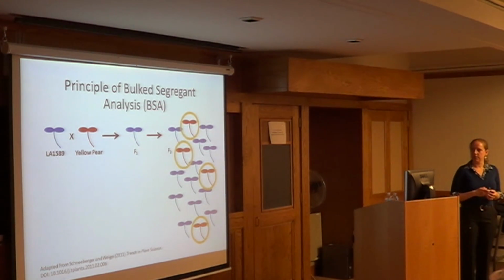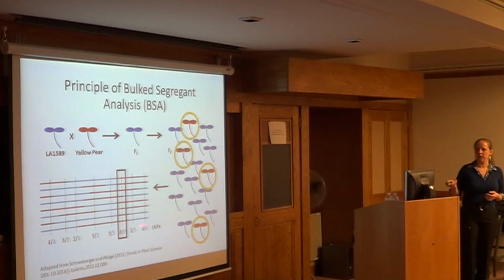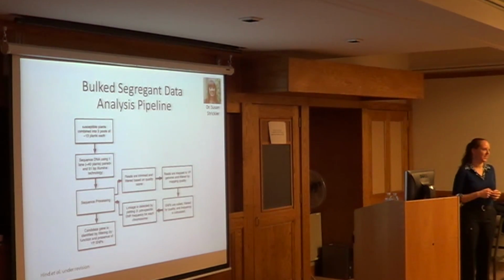And the idea was that if we could go and sequence the genomes, we wanted to look specifically for regions of the genomes where we had SNPs that corresponded to only the yellow pear parent, but not to the other LA1589 parent. And again, because we had the genome sequences for both of these, this actually ended up being fairly straightforward. And so this is where Susie comes in.